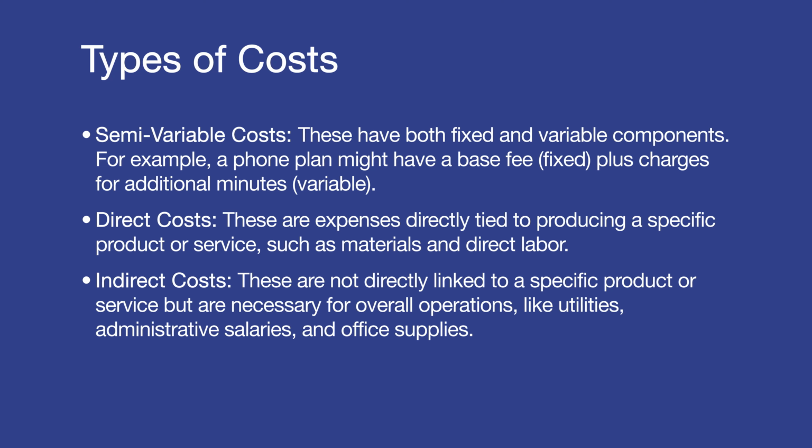Direct costs. These are costs that are directly linked to making a specific product or providing a service, like materials and direct labor. If it's essential for production, it's considered a direct cost.